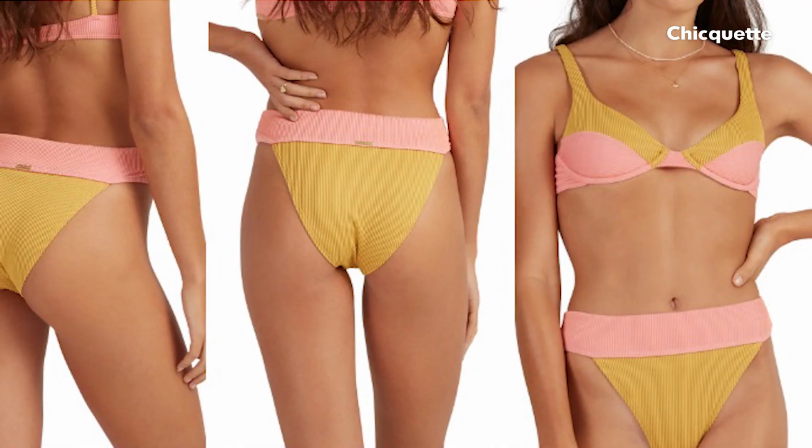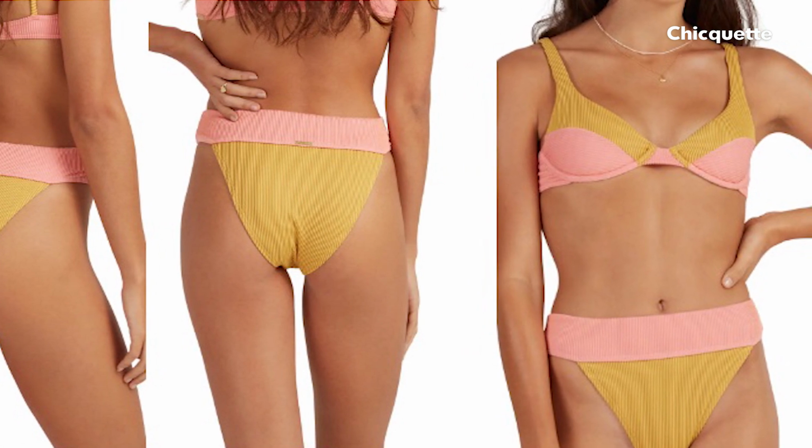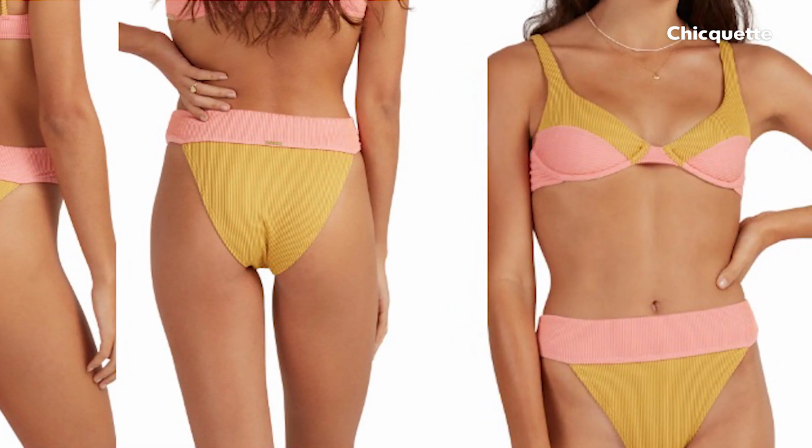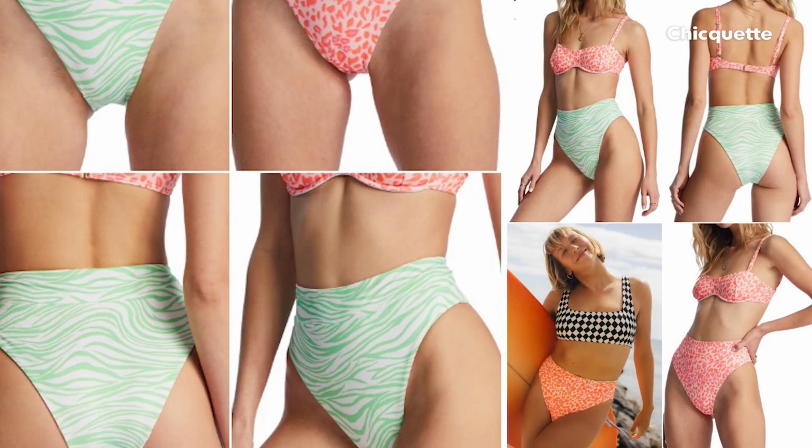And another color combination is to clearly highlight the waistband, almost like a belt, and then the added high leg cut. Here is a narrower option for less front coverage when you want a slim fit style, and lastly, a higher coverage style while still maintaining the high leg cut on the sides.